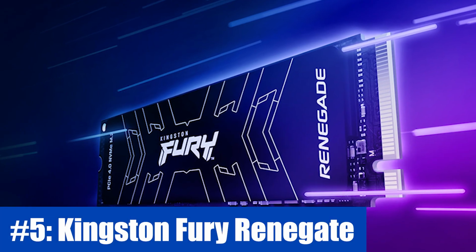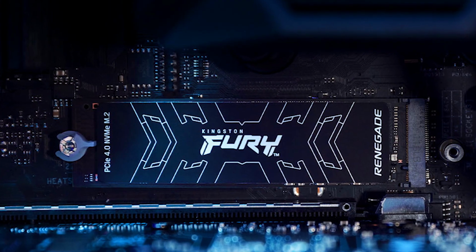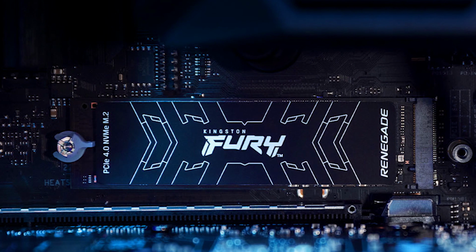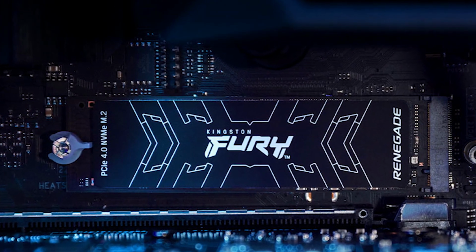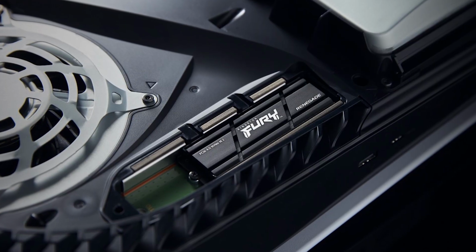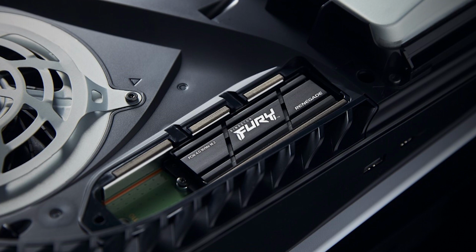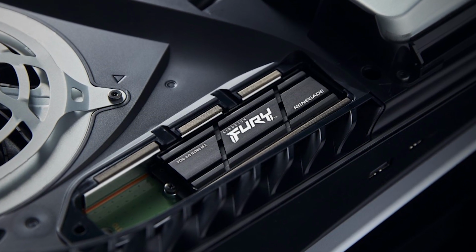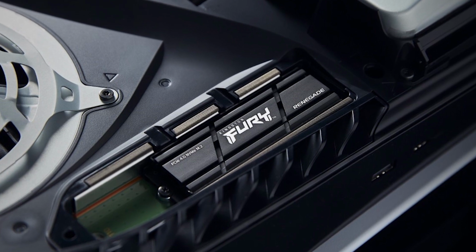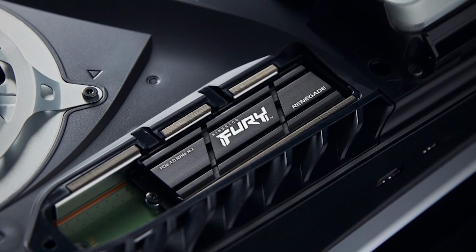Number 5. Kingston Fury Renegade. The Kingston Fury Renegade is one of the fastest and most consistent Gen 4 NVMe SSDs, which is powered by the Phison E18 controller. The result is a drive that excels with sequential read rates of upwards of 8,600 megabytes per second in our testing. While a little on the pricier side, especially in the 2TB configuration like with our review unit, the performance on display really does justify the asking price.